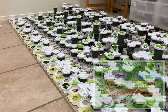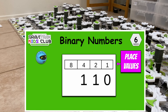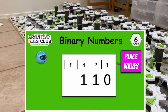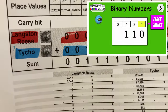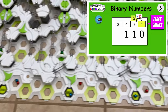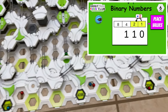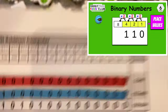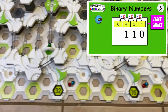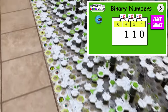But the simplest number system of them all is the binary number system. Binary numbers follow the same rules as base 10 with one difference. They have place values that are multiples of 2, not multiples of 10. Just like with base 10 numbers, the first place value is the ones place. But the next place value is 1 times 2, not 1 times 10. So it's the twos place. The next place value is 2 times 2, or the fours place. The next place value is 4 times 2, or the eighths place. Each place value is 2 times the previous place value, not 10 times the previous place value.